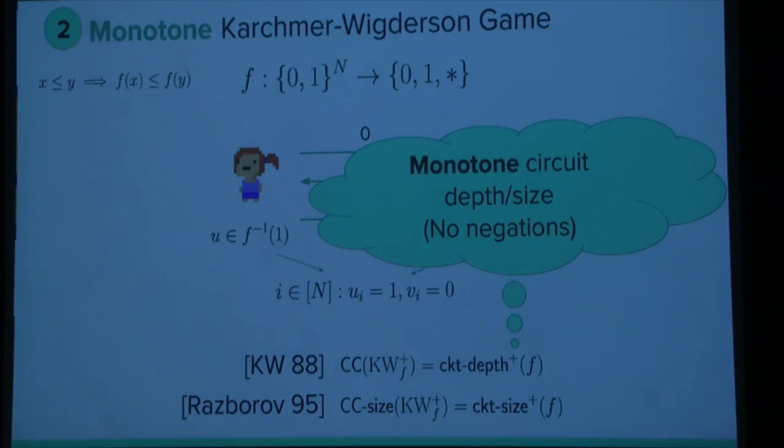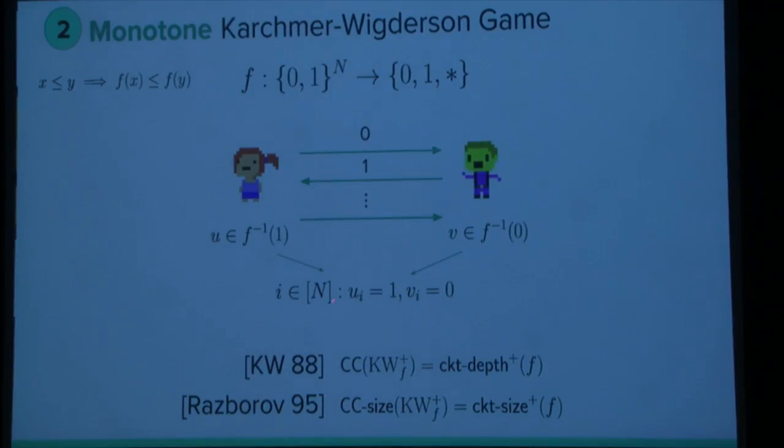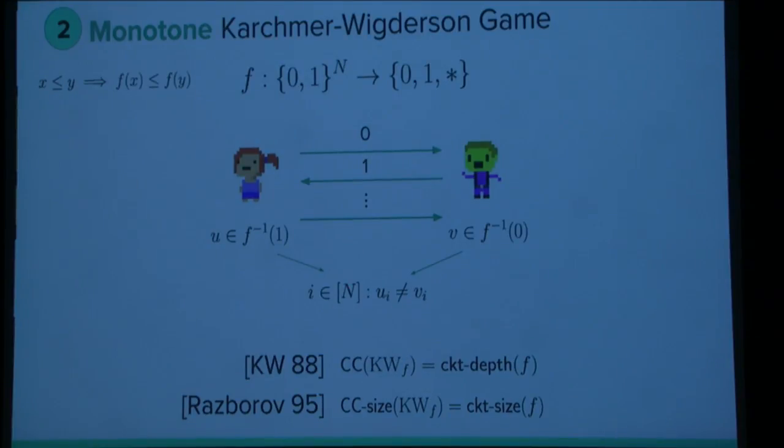So this means that for those problems, the monotone circuits and general circuits are the same? No. Okay, so that's a thing. This is a stronger task. This is harder to do. So this makes it easier to prove the lower bound, right? So for instance, in this case, Alice could have a place where it is 0 and that's 1, right?